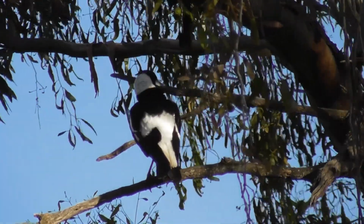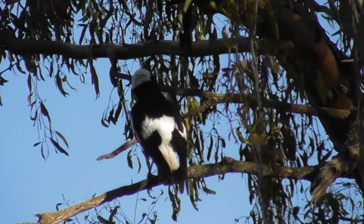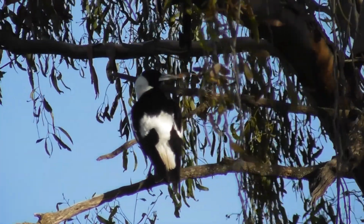Actually, there are kookaburras in that tree, but I can't see them. That's why I'm here. I was trying to film a kookaburra laughing.